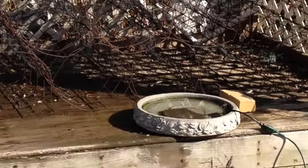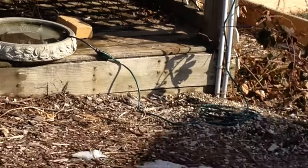I had a little rabbit back here in the corner, a full-grown rabbit. Even when I filled that bird bath, he had a full-grown rabbit, he said, over here in the corner of the gazebo that stayed put while he filled up that water. So it's a critter paradise over here.